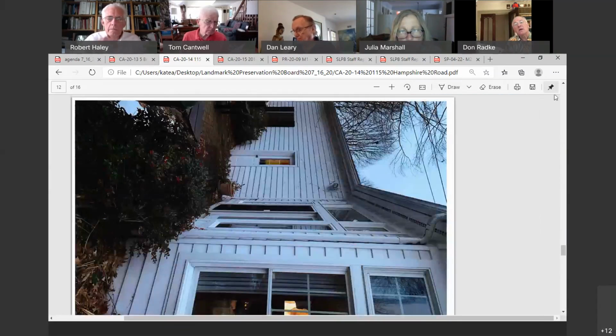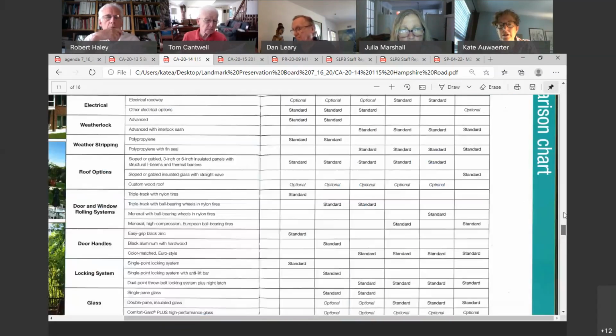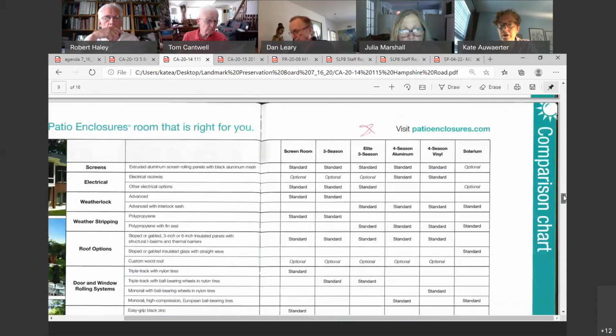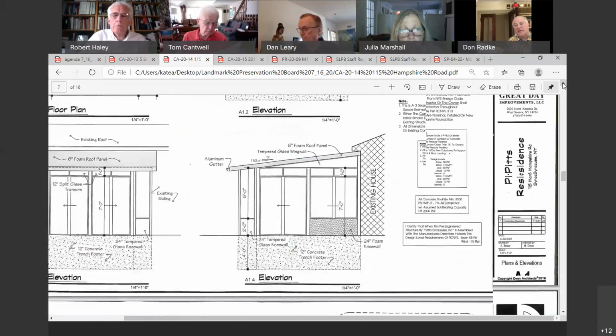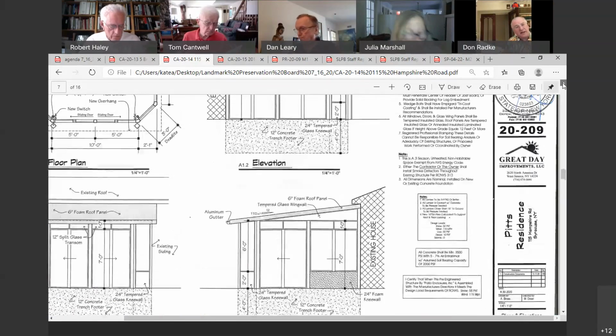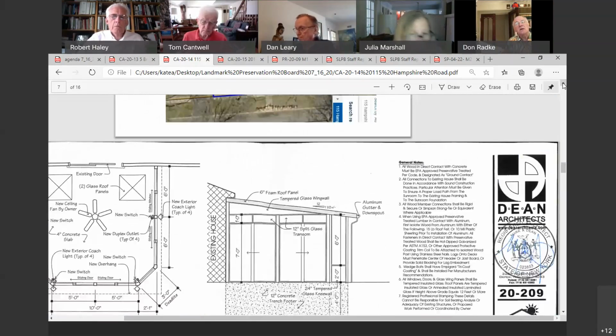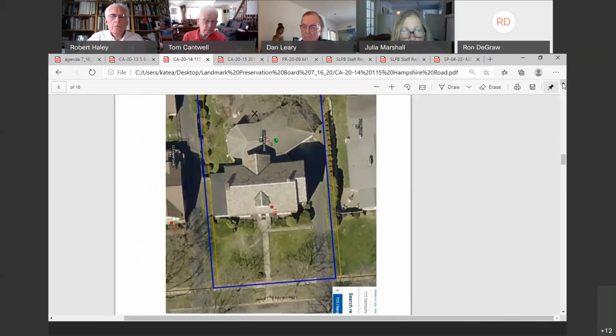That keeps on turning around on me. I'm really sorry. I will go back up to what you're looking at, Don. Okay. Is the rear wall of this addition approximately parallel to the rear property line? Yes. Mm-hmm. Okay, this is what we're looking at.